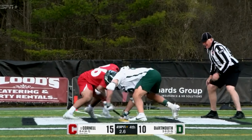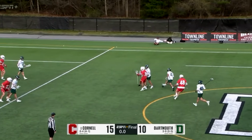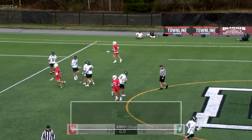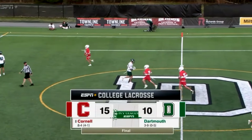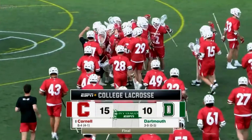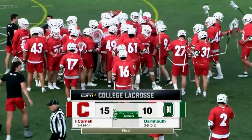Myers, as we mentioned, over 500 face-off wins in his career. One final battle. The horn will sound, and that will do it here in Hanover this afternoon. Spirited effort by Dartmouth, but the Big Red of Cornell for the third consecutive year, regular season champions in the Ivy, and for the second consecutive year, they hold that title outright.